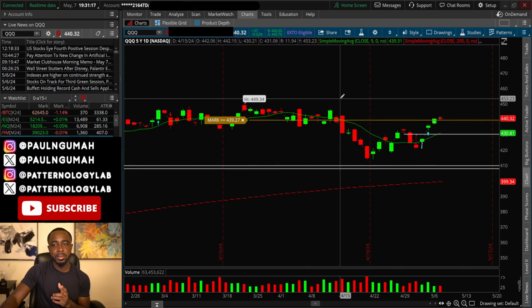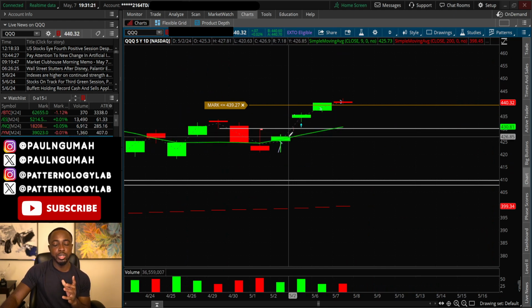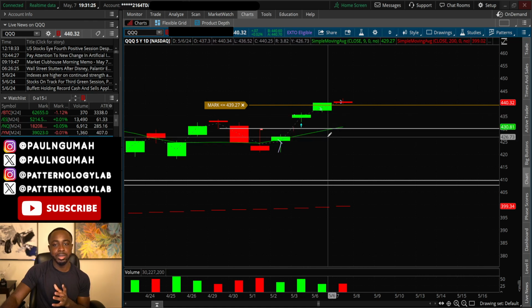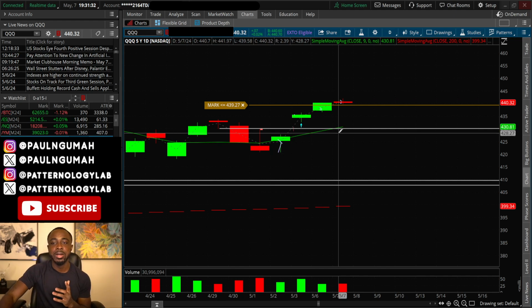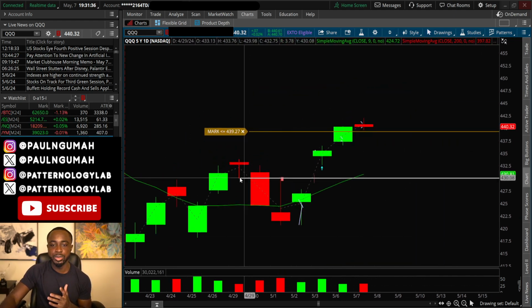It's been gapping up throughout the past few days, right? So the major moves have been happening during the night, and it's been leaving a bunch of gaps down below here. 90% of all gaps in the market get filled at some point in time. Keep that in mind.